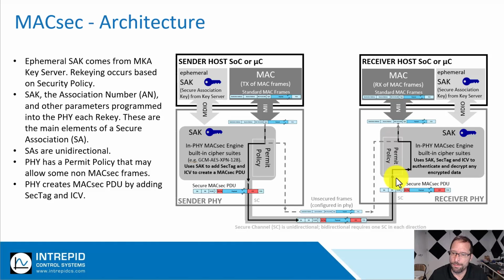If not, it just gets bypassed to the MII. And if it does need to be processed, then the MACsec engine inside the receiver PHY, with the same key, the same SAK as the sender, will verify that this is a good and valid frame, strip off the additional information, and send it back up through the MII on the receiving side.